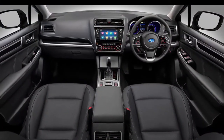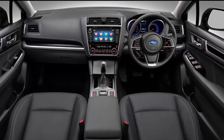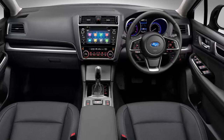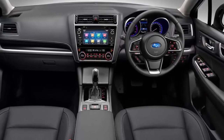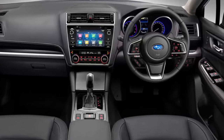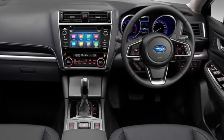Across the range, EyeSight has been upgraded to include lane keep assist, pre-collision braking assistance and smarter pedestrian avoidance capabilities. The stereo camera-based system has also been tuned to deliver a smoother ride while using adaptive cruise control. The changes aren't only skin deep, too.